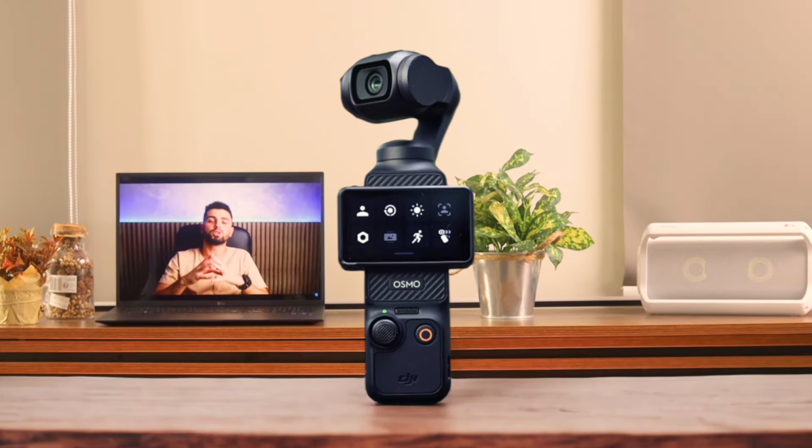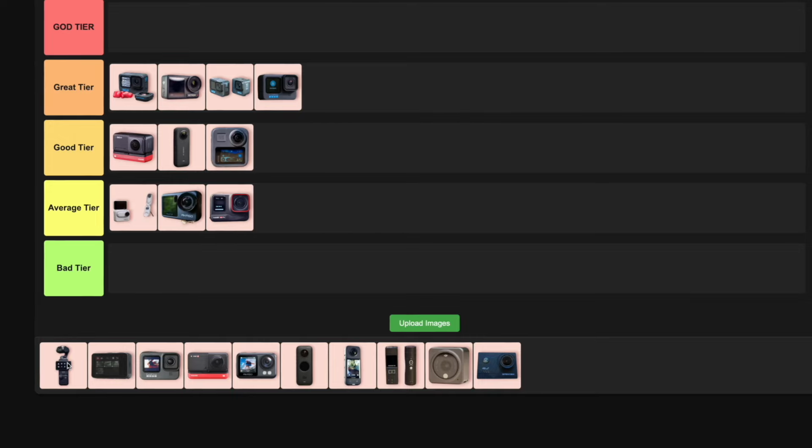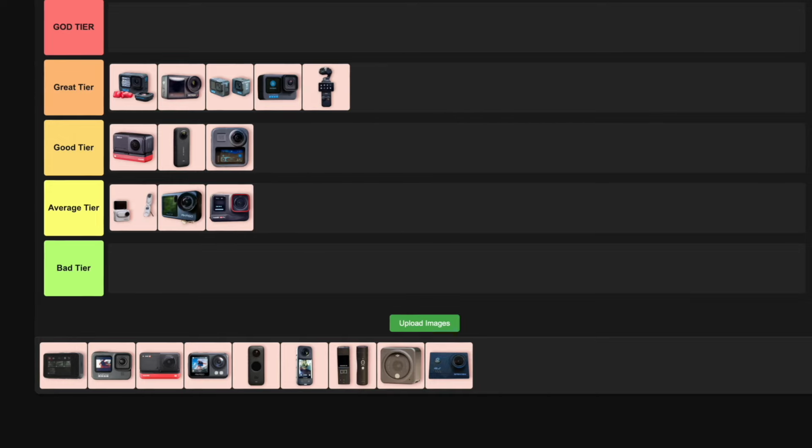However, it's quite expensive compared to its predecessor, and the menu system can be a bit unintuitive. This camera is perfect for vloggers and content creators who need high-quality stabilized footage on the go. Given its price and performance, I'm placing the DJI Osmo Pocket 3 in the great tier.